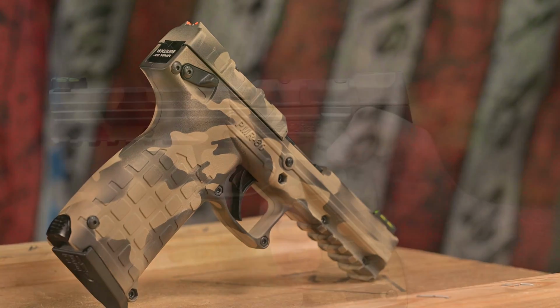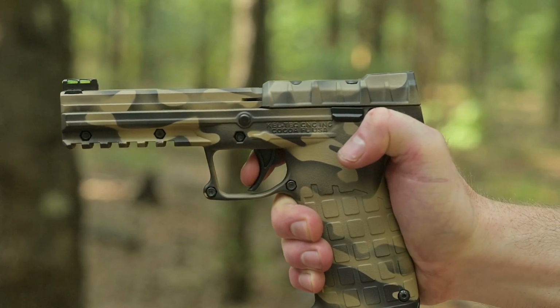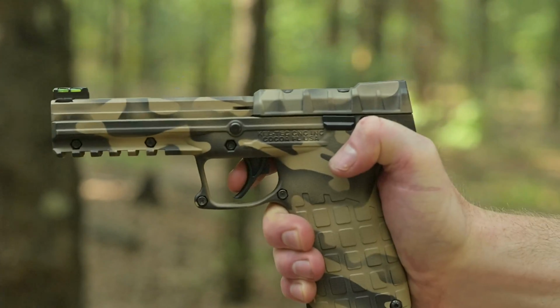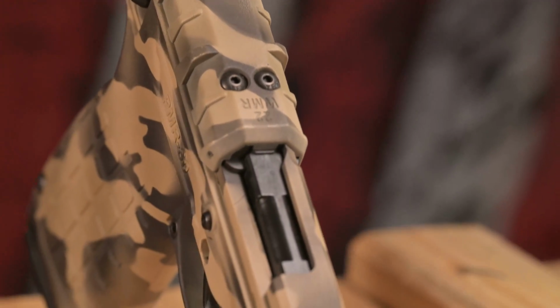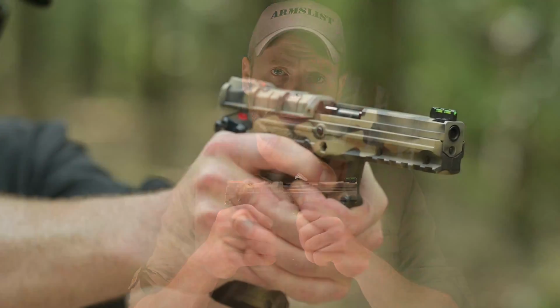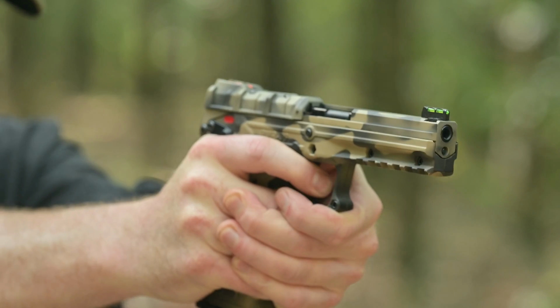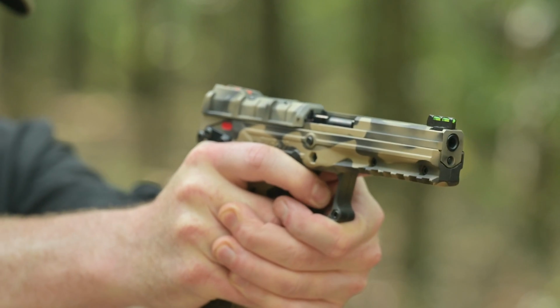The Keltec PMR-30 is a magazine-fed, locked breech, semi-automatic handgun chambered in .22 Winchester Magnum. The PMR-30 features post and notch style fiber optic sights, with the front sight being green and the rear dots being orange. Integral to that rear sight is a small plate which actually can be removed and replaced with a red dot optic, making the weapon a lot more versatile.